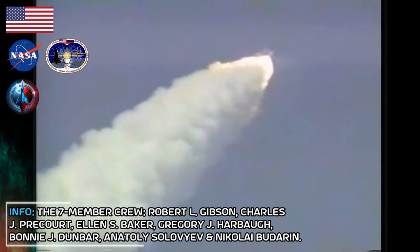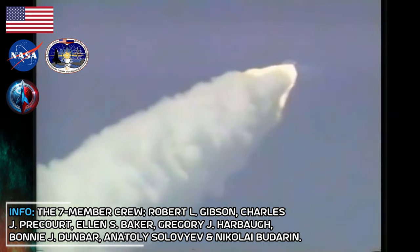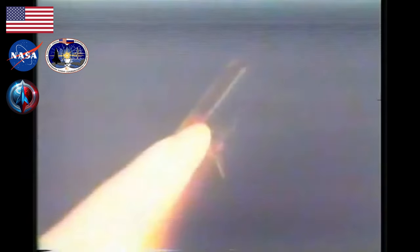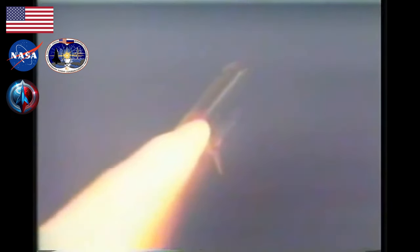Three main engines are throttling down now at 68% of rated thrust as the vehicle passes through the area of maximum dynamic pressure. Approaching 1 minute into the flight, the orbiter is downrange from the launch site, 3 nautical miles, altitude already up to 40,000 feet.